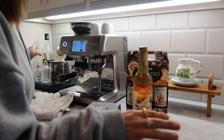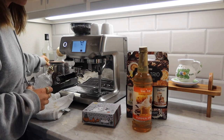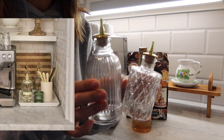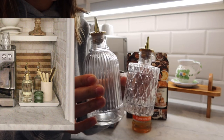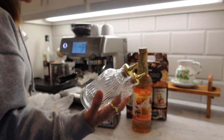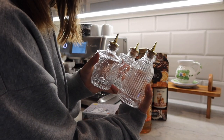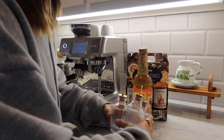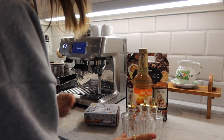I also loved how they had little cute glass jars for their syrups. So I found these little bitters jars on Amazon. They're for bitters, literally for a cocktail bar. But I loved the patterns, and I thought those would be so cute and so much more our vibe for a coffee bar. So I just took the inspiration and went with it.